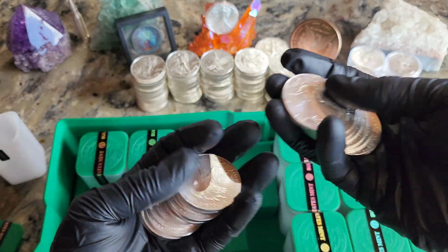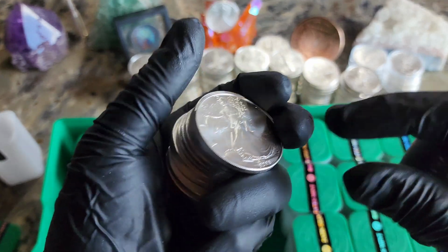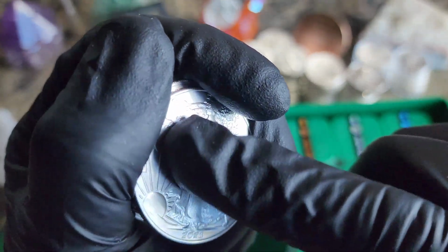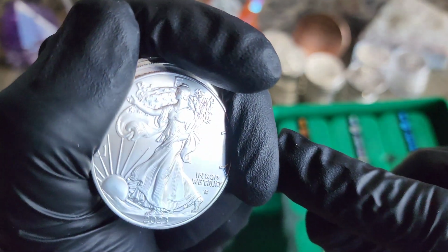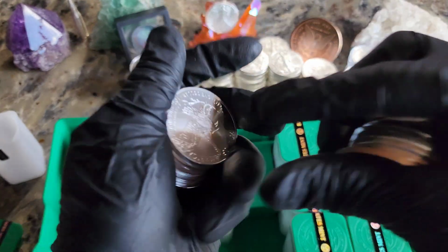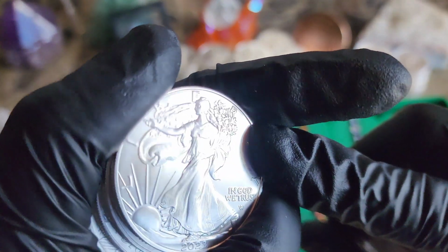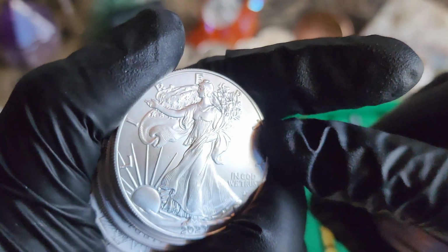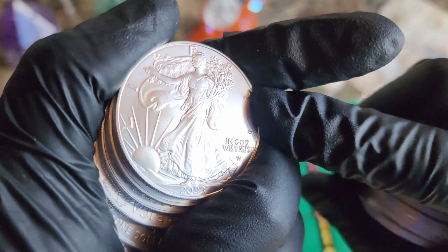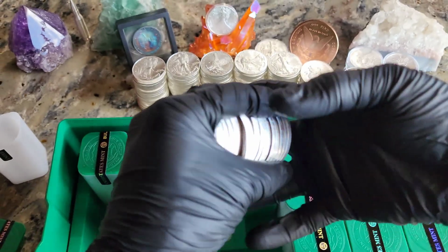Holy cow. They're beautiful. Let's take a look at that front though, and I wanted to see if there was still a planchet mark right there. Yep, it's still on that one. So obviously this is just bullion to me. Definitely not submitting these to be graded. Yep, it's still got that little mark. So obviously a planchet strike. Crazy. Oh my gosh.